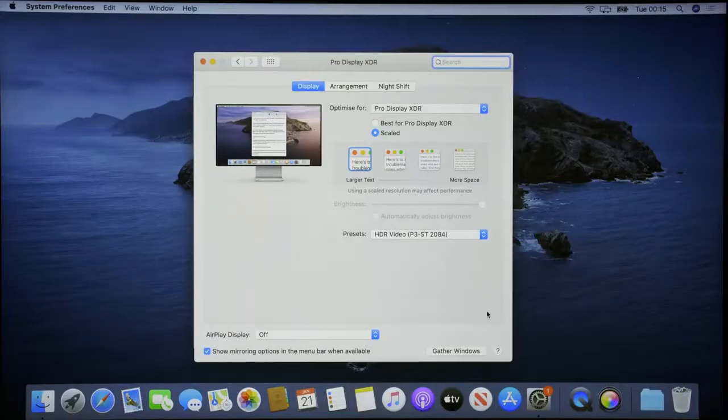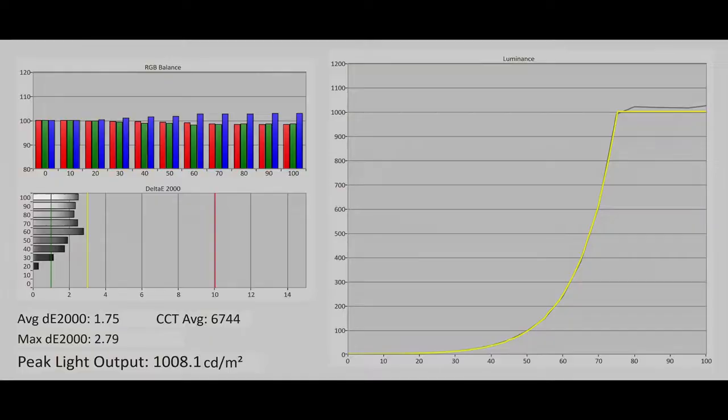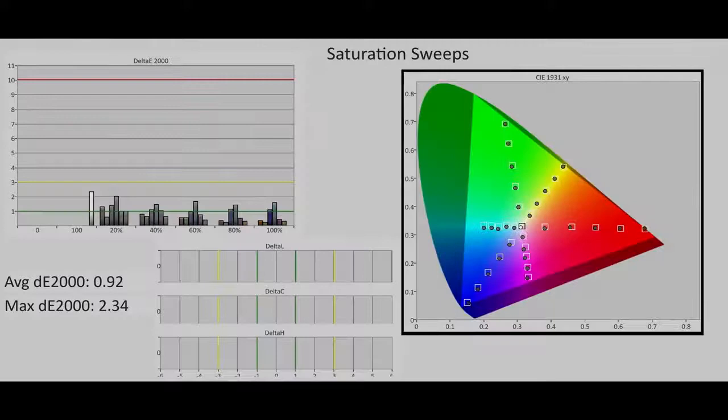For HDR10 workflows, you should select the HDR Video P3 ST2084 preset. This tracked the PQ-EOTF standard accurately up to 1000 nits before hard clipping, which is what you would expect from a mastering monitor for post-production work. In this mode, peak brightness on our review unit measured just above 1000 nits, which can be sustained indefinitely full screen. Even with a slight tinge of blue in the grayscale, DCI P3 color tracking within a Rec 2020 container was impressively good, with an average error of less than 1 and maximum error of less than 3.